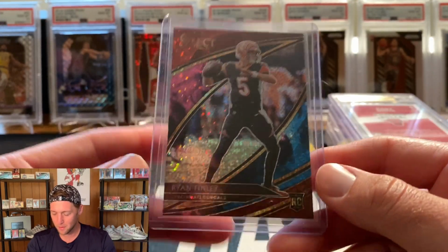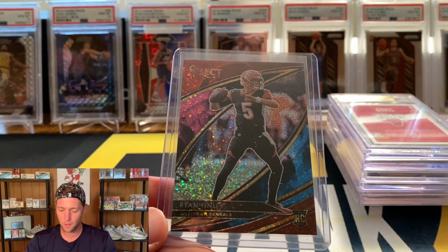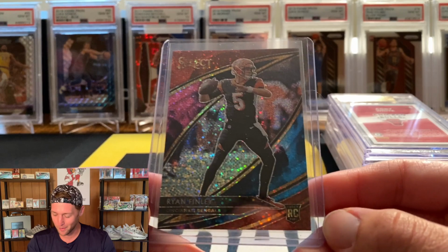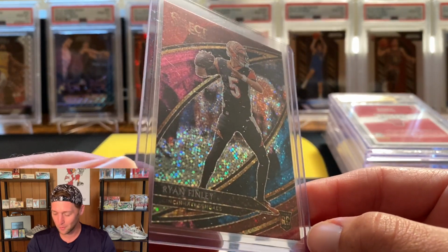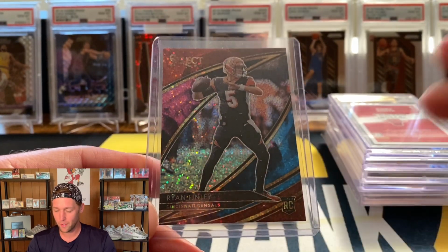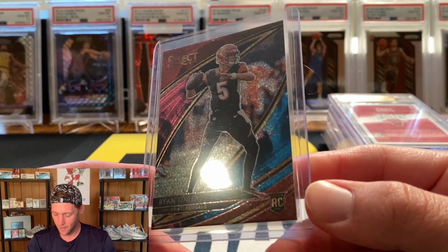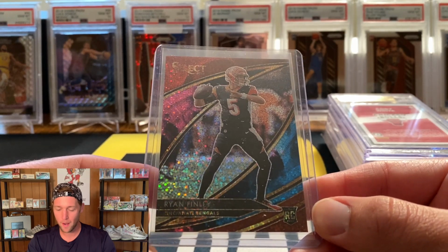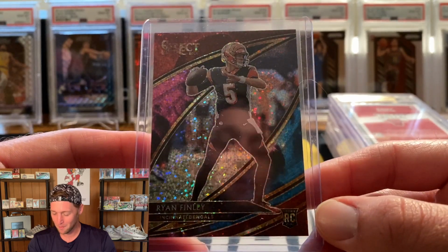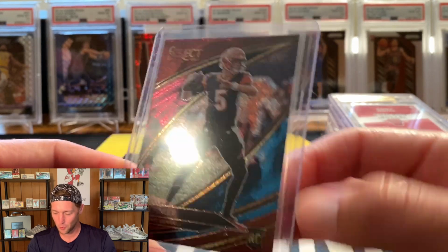So I had to put this one on the list. Honestly, if this was a Tom Brady or a Drew Lock or a Kyler Murray or a Lamar, this might be number 1. But the fact that it's a Ryan Finley, I had to put it at number 3. But just an absolutely amazing parallel. The Select Cosmic, these came out of their own packs that you had to purchase on Panini's Rewards website. And I was really hoping for a quarterback out of mine. And I did get a quarterback, but unfortunately it was Ryan Finley. But nonetheless, an amazing looking card. So that is checking in at number 3.